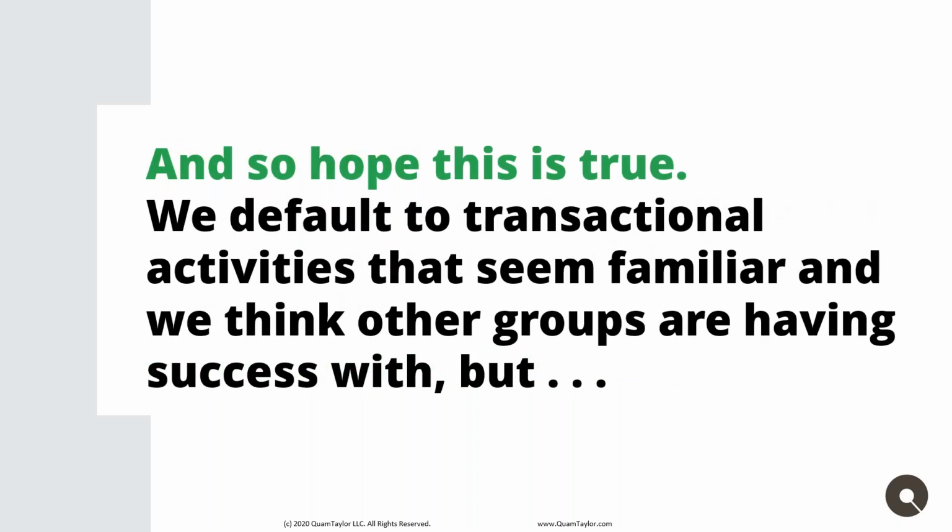oftentimes we see these types of activities happening. Oh, we'll have an event, we'll do a thing, we'll have an appeal, we'll do the year-end whatever. We kind of hope it's true. I wish it was true too, right? But the thing is, it leads us on this path of defaulting to more of the transactional activities that we do see other groups doing, and it feels like they're having success with, right? And so you know, too heavily loaded with events, too heavily loaded with appeals, too heavily loaded with Amazon Smile, whatever, like too much on these transactional activities. And it's actually keeping larger donors from understanding what you need and what you really need them to do.